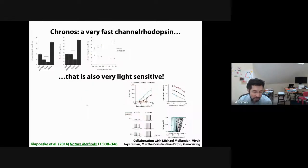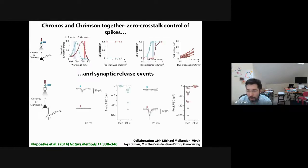We also pushed the speed limit. Can we make molecules or find molecules that are very fast? And through these screens, we found a molecule that allows very fast activation, which is important, for example, for studying things like the auditory system, which is very high speed. We call this molecule Chronos. Chronos and crimson, used together, it turns out, can be used to control 2 different pathways in the brain with 2 different colors of light. Put crimson in one set of cells and Chronos in a second set of cells, and then you can use red and blue light to differentially control them.